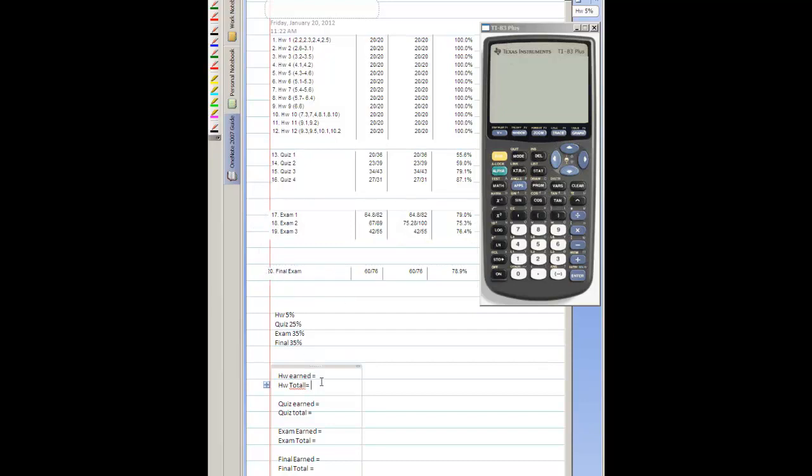So let's see. A lot of mistakes that people make when they don't know how to calculate a weighted grade is they simply add up all their points and then divide by the total of all the points. So in other words, what they've earned divided by all the total points possible for each assignment, which is not correct, because if you look at the homework assignments, there's how many of those? There's 12. There's 240 points possible for homework alone. And look at quizzes. If I added up the quizzes, that's going to be certainly less than 240 points.